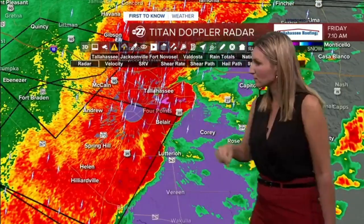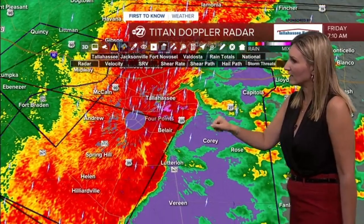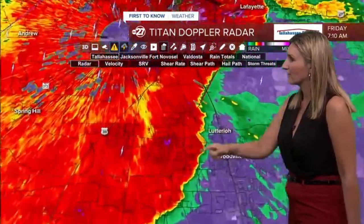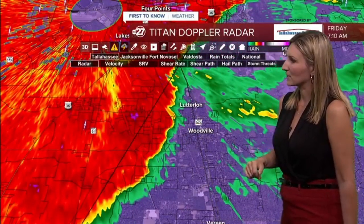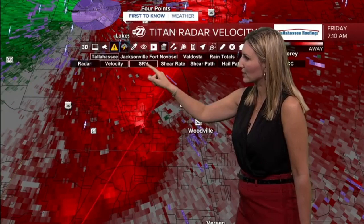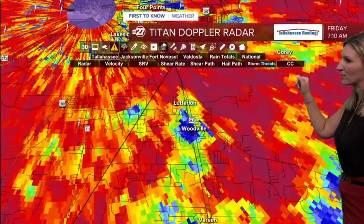So what we have here is still some rotation that's concerning along this line, coming out of Tallahassee now in Leon County, and then down across places like 363 through places like Vereen, Lutulif, and Woodville. That's 363 here. Here's that line of storms, and embedded within that line of storms is that rotation. So if we look at some different velocity scans, here we go. Here's that area of rotation where we have that concerning couplet, where that storm could be holding together, moving into Woodville in just a few minutes with that latest scan.